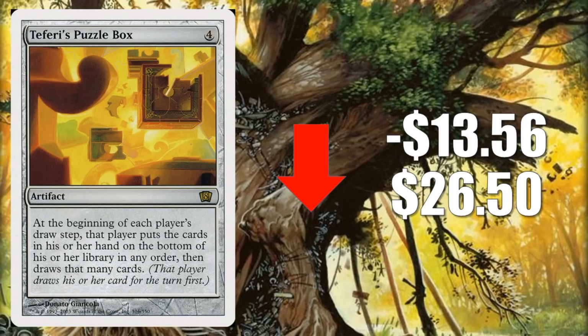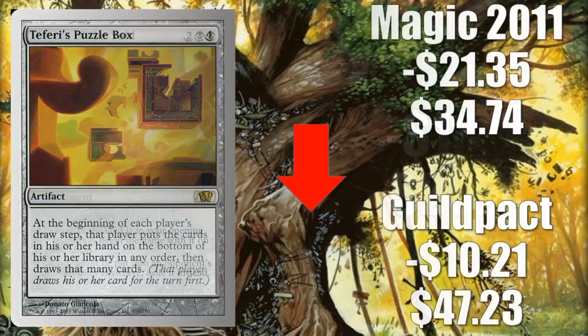Number 2 is Teferi's Puzzle Box, down $13.56 to $26.50. This is the 8th edition copy. All copies of this are starting to go down. This is the one moving the most, though, at this point. This one in particular did spike pretty heavily, so it's normalizing a little more rapidly. This was part of a Modern Narset Thopter Sword deck, which was kind of a hot deck for about 5 minutes. Still out there. If it puts up a big result at some point, then things could change, but if it doesn't, this stands to lose a lot more value.